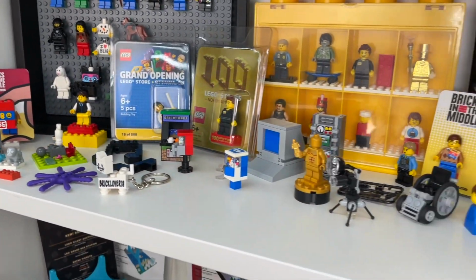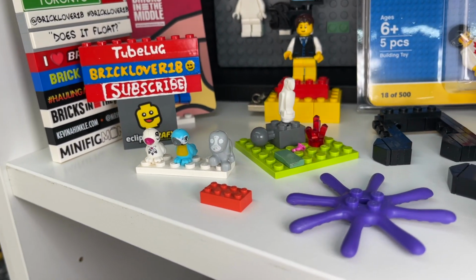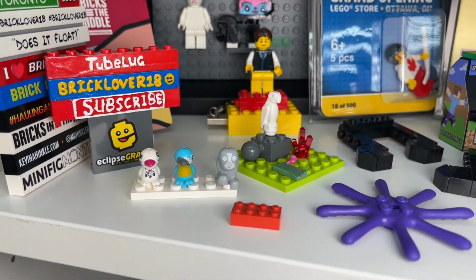Moving along on some of the things that I have on this shelf as well. For starters, I've got 3 Lego animals. These are actually all misprinted animals, so you guys can see the printing's a little wonky. They're missing some eyes and whatnot. There's a smudge, which is really cool, so I love those ones there.